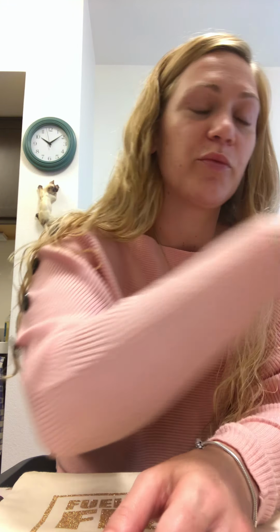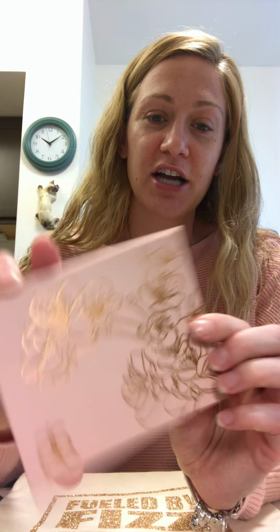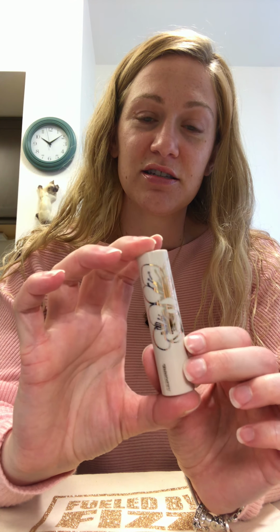They come with beautiful packaging. This is the eyeshadow. Here's one of the lipsticks. They're just gorgeous, pinks and golds.